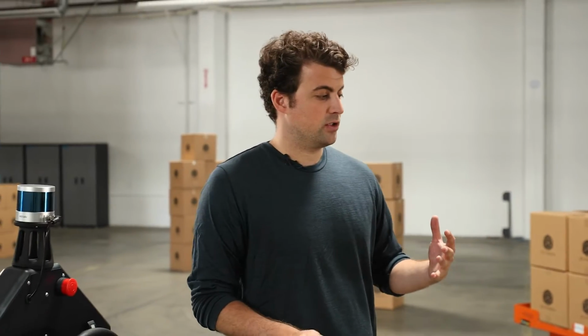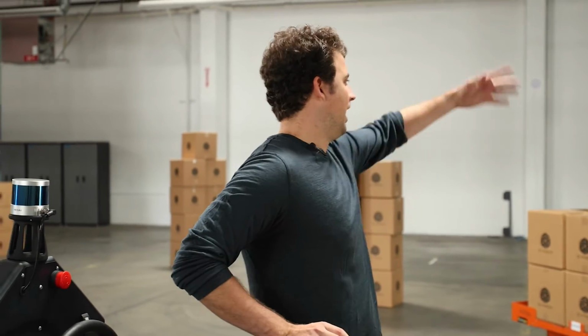The reason why we love this system is it allows our customers to detach the daughter cart, take it out throughout their environment, and load it up without having to detach the cart from our vehicle itself. So we're gonna have Azalea demonstrate that here for you.